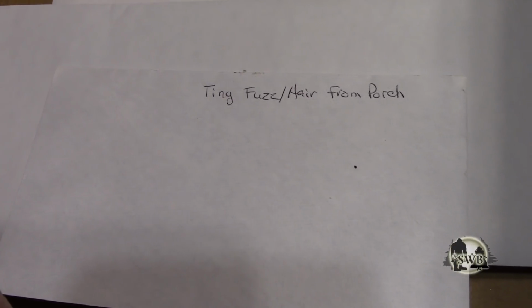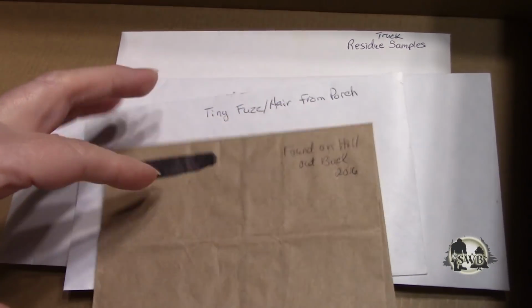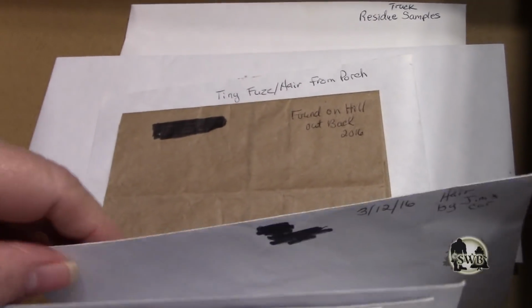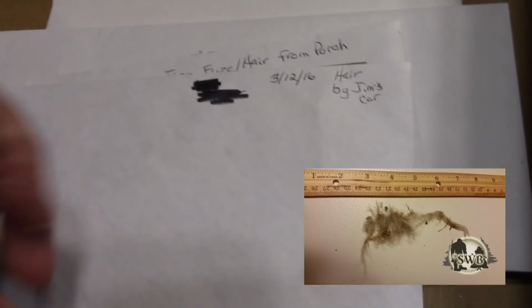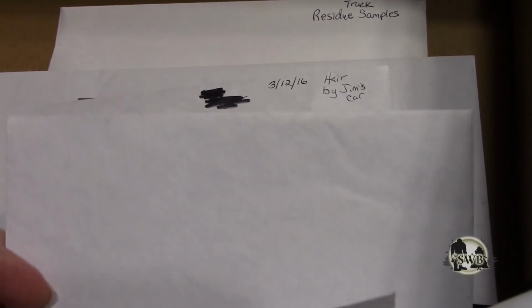This was tiny fuzz or hair from the back porch after they'd been there. This was a hair sample found on the hill out back in 2016. This was a hair that was found, or actually I think it's a clump of hair that was found by Jim's car in 2016.